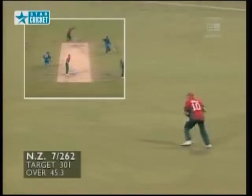He's got away on the onside. They'll be looking to come back for the second. They're running. Now there's a mix-up.